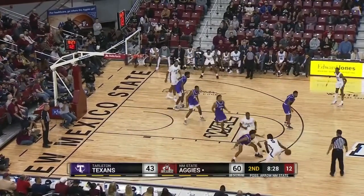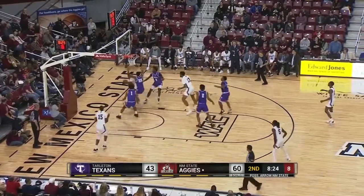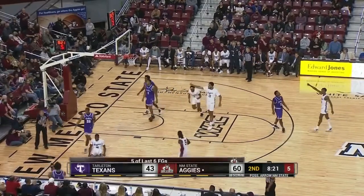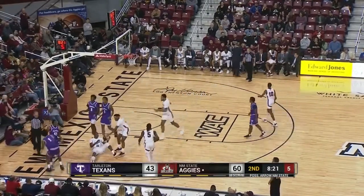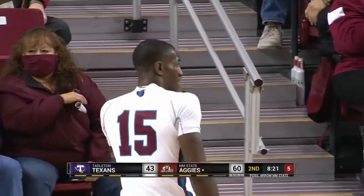And they're not going to go away. You're going to see them extend this pressure. They're going to switch on screens. Let's see if the Aggies can get a good shot. That's off the leg of McDavid. It will stay with the Aggies.